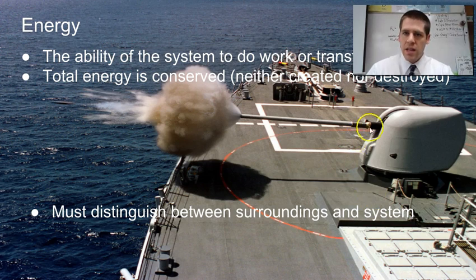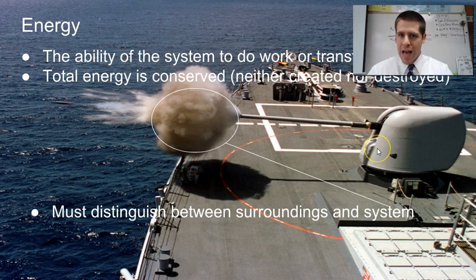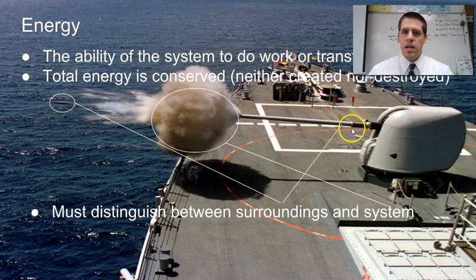So in this context, if we're firing a huge cannon, the system is going to be the expanding gases, right? The reaction that's taking place. And then the surroundings can be a couple different things that are important. For one, the projectile, but also the barrel of the cannon, because there's a lot of heat transferred into the barrel of the cannon. And this actually represents both work and heat, because the work is represented by the projectile because it's moving and it has a displacement, and the heat transfer can be represented by the barrel, because the barrel of the gun is rigid, it's not moving, but it is warming up.